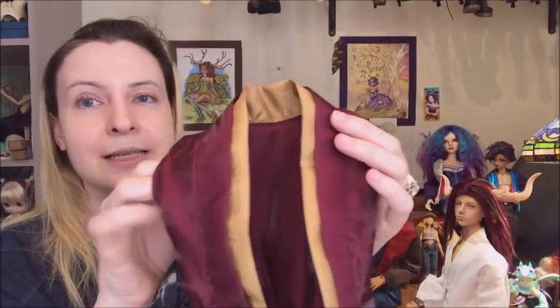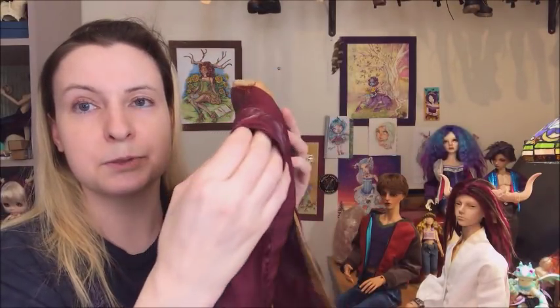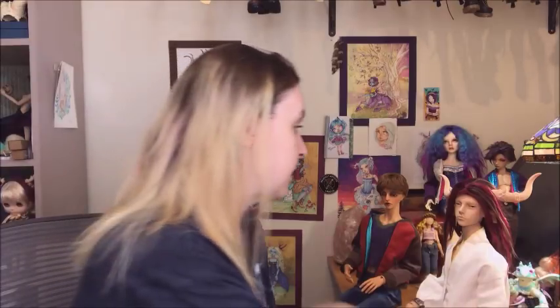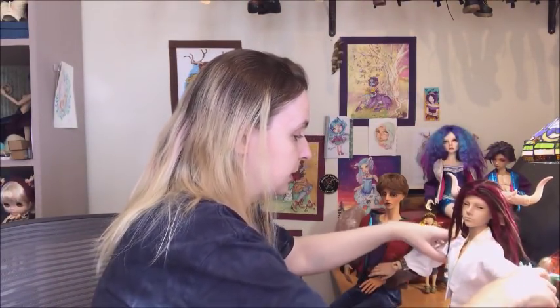But I am really proud of it. This fabric was really difficult to work with, trying to line it and get edges to line up and not slip all over. There was lots of pulling out stitches and re-sewing just because things would slip. So here, I'll show you the under part.